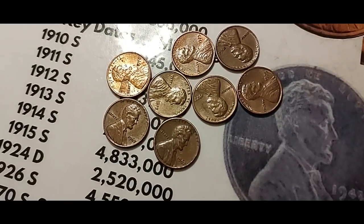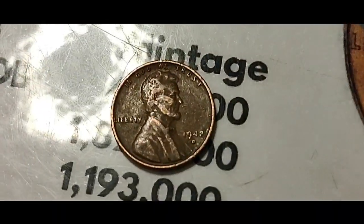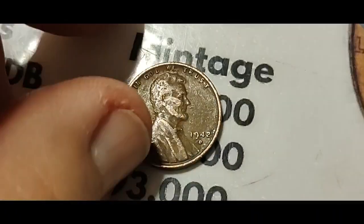All right, I just completed the 9th row. I've got 8 coppers and another wheat penny, and this one's a little older, 1942D for this one.